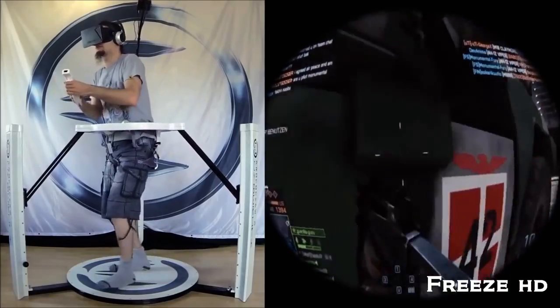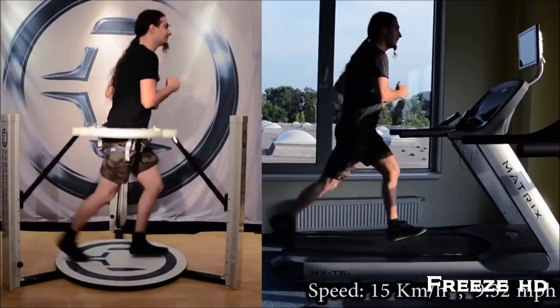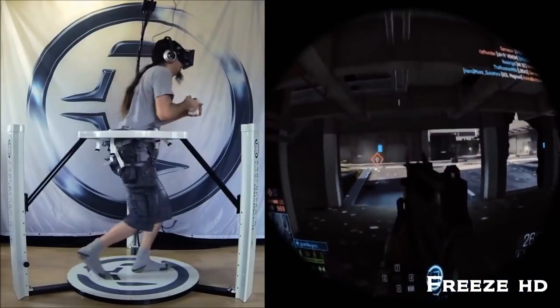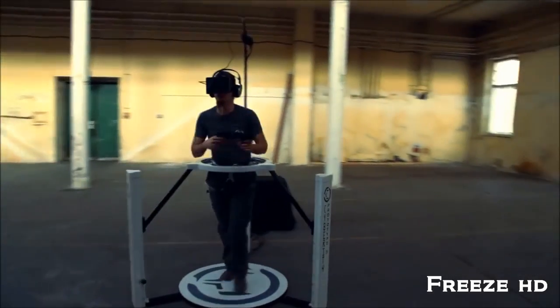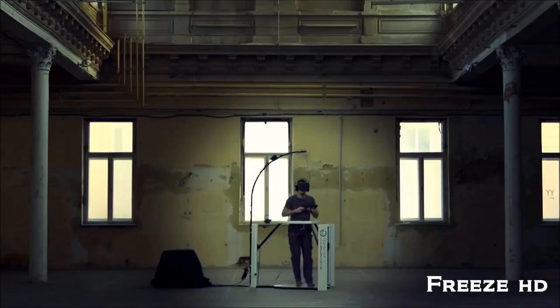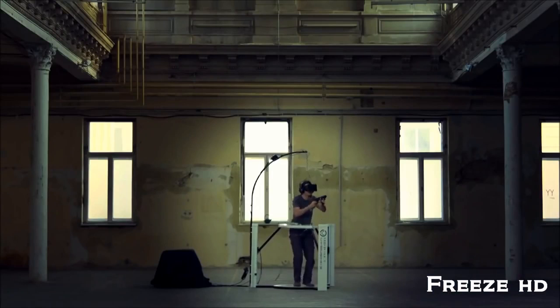For us, immersion is the most important thing in virtual reality. To reach optimal immersion, it is key to allow for a wide range of natural movements, achieve low latency, and isolate the user from outside influences. The virtualizer was designed to fulfill all these requirements. You're able to perform a lot of different movements like the following: walk, run, backwards, strafe, crouch, jump, and even to walk in crouched positions.